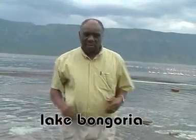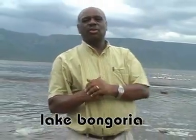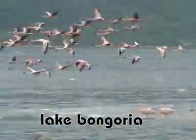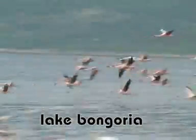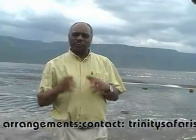Rift Valley has wonderful places that people can visit, people can enjoy. This is one of the lakes that attracts a number of things. One of them is the flamingos. There are a couple of lakes in the Rift Valley that have flamingos, but this is one of them, Lake Bogoria. Lake Bogoria has the flamingos and the hot springs.